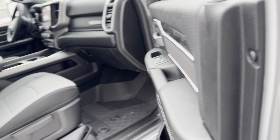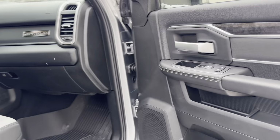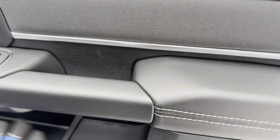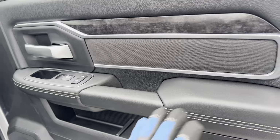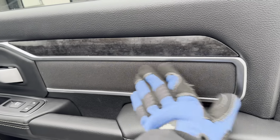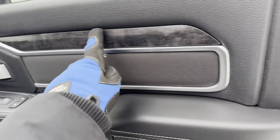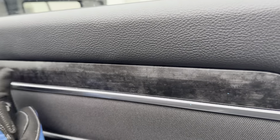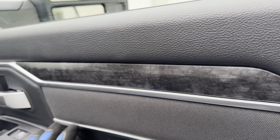Okay, now we'll look at the interior. In here we have our door, which is solid black color. It has a little bit of chrome to break it up. This is a fabric insert there, and then I believe this is, I can't remember what it is, but it's meant to look like wood grain anyways.